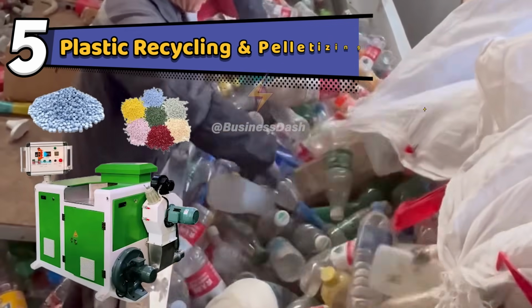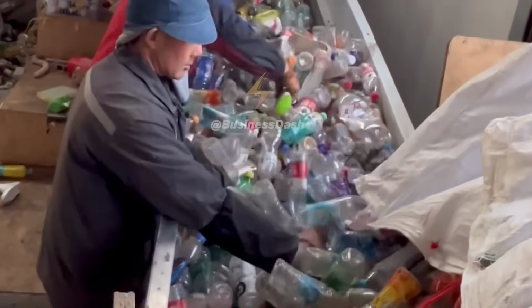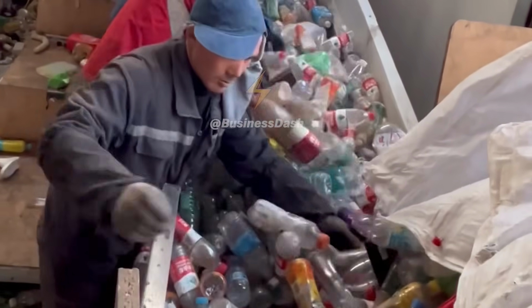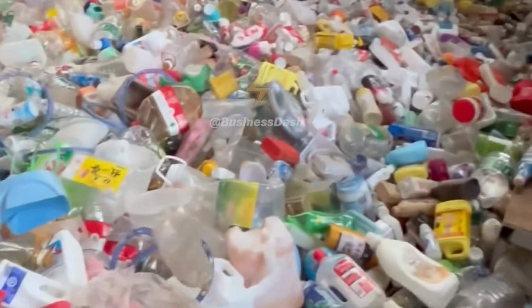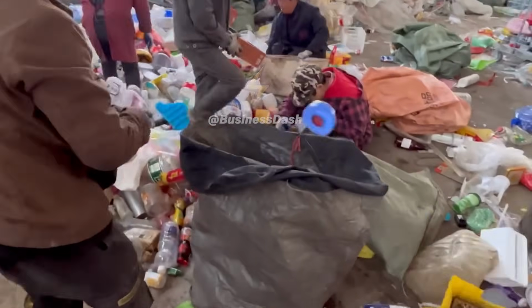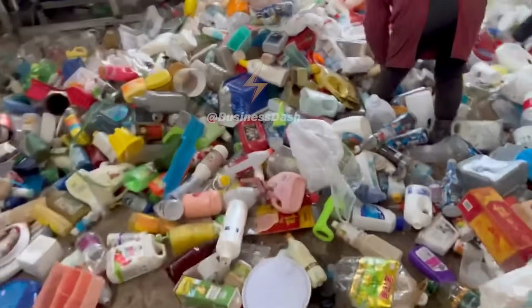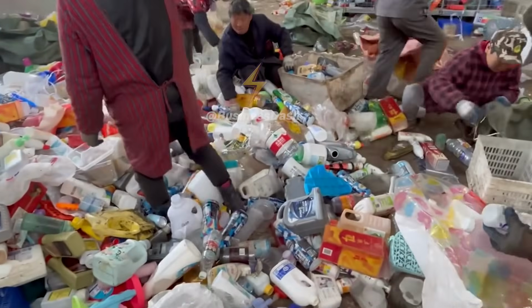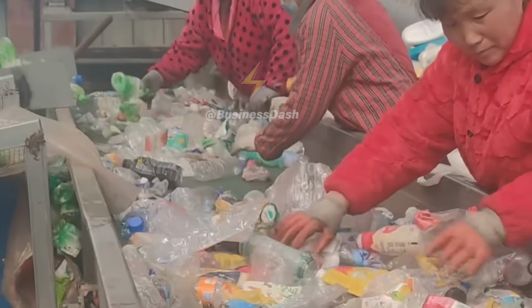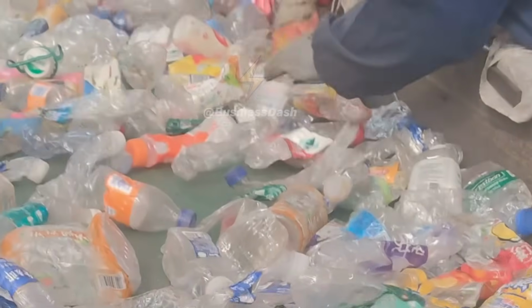5. Plastic recycling and pelletization. Plastic waste is piling up everywhere, but here's the opportunity most people miss. Small recycling setups can turn discarded plastic into reusable pellets or even finished products, all from a compact workshop. With governments tightening regulations and industries seeking recycled content, this space is wide open for local operators.